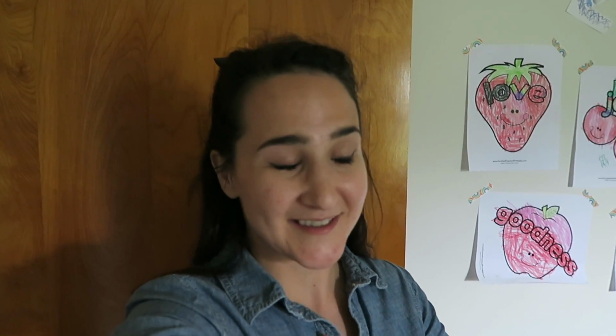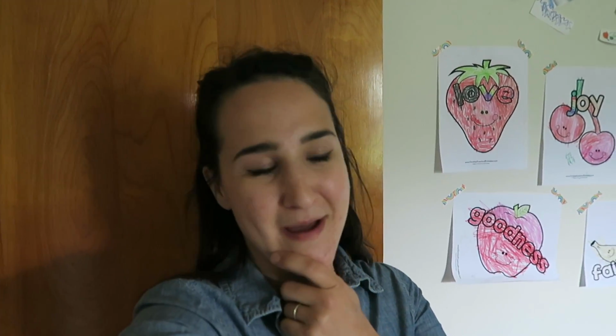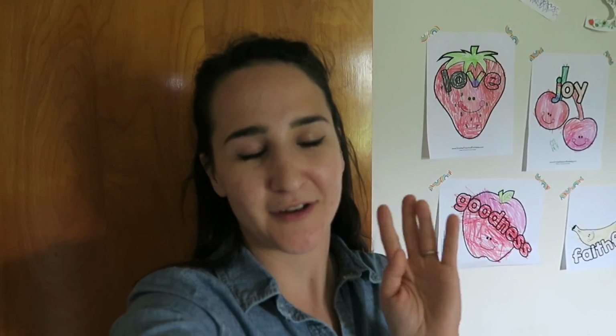Actually, I went to the thrift store today and I got a couple dresses for fall because I'm obsessed with fall, and my summer capsule is pretty much done. So when I saw some nice fall dresses, I picked them up. But I do still first need to share my summer capsule.